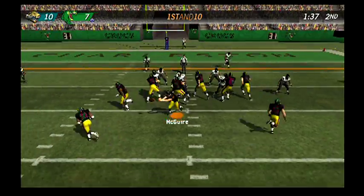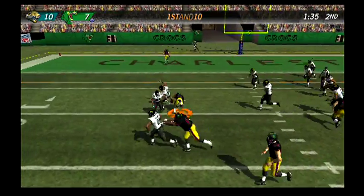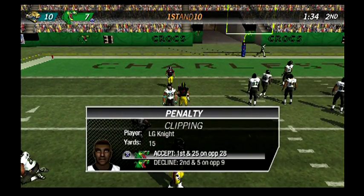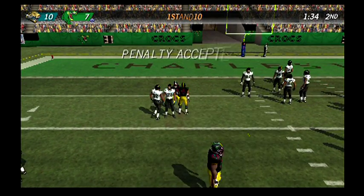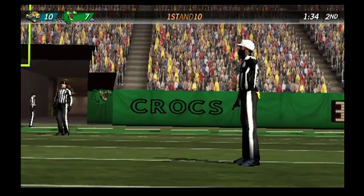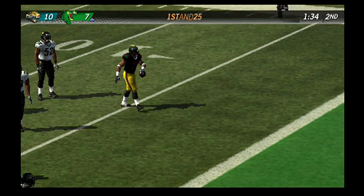The Jaguars come out in a 4-3. Pushes it out to the left. Smith comes up to make the play at the 9-yard line. And a flag down on that play. Let's see what the call is. Clipping on the offense. Still first down.